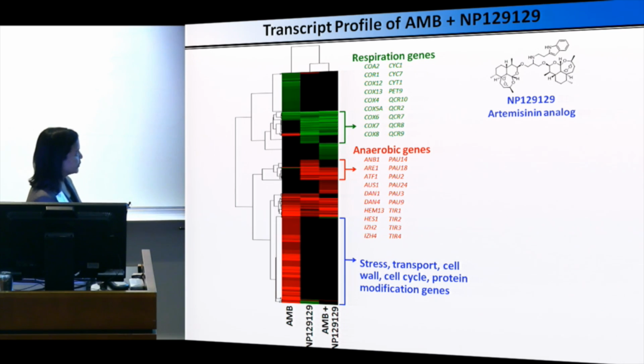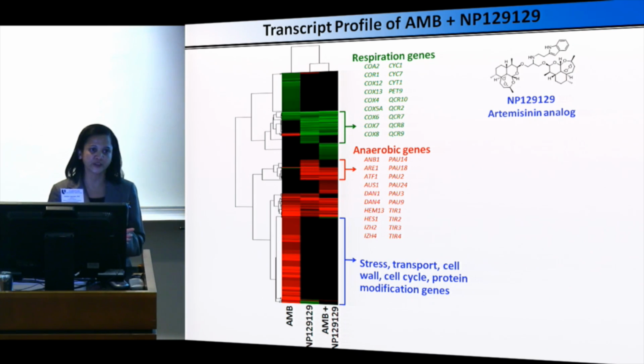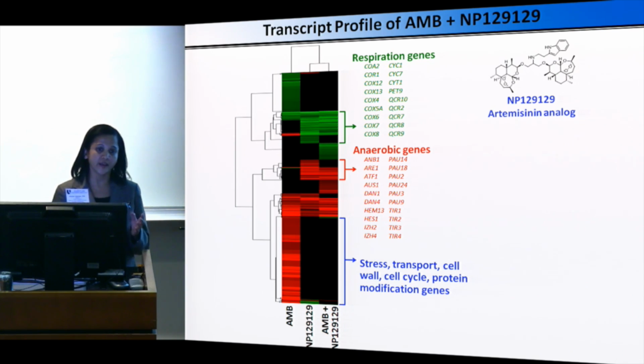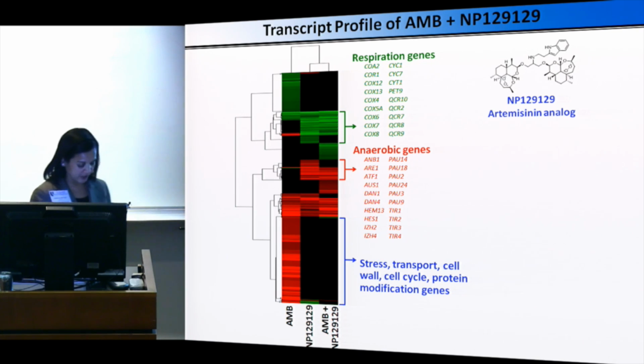The compound alone produced a very interesting profile. It caused the induction of anaerobic genes. These are genes that are induced under low oxygen conditions, a very typical set of genes here. And it down-regulated genes involved in respiration. And this combination of anaerobic gene induction and respiration gene repression is a very typical response of heme depletion. We have seen this before with some other compounds in our collection, which actually inhibit heme biosynthesis. So we feel that this compound inhibits either heme biosynthesis or some aspect of heme metabolism.